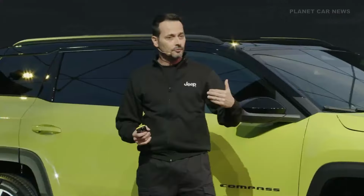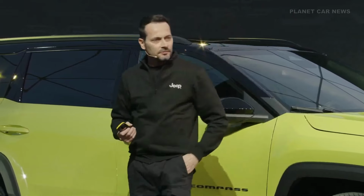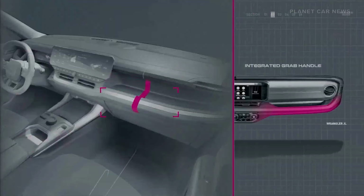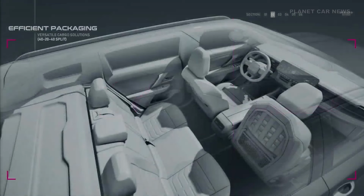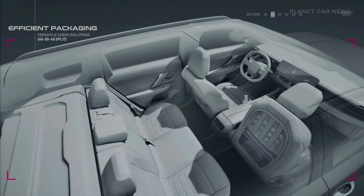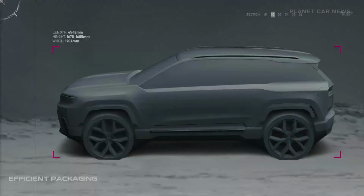So from the design point of view and the engineering point of view, we worked, let me say, engraving every single surface of the interiors. For example, this is the negative shape of the IP. This negative shape will be rubberized to avoid any sliding objects during the drive, and we integrated the panic handle in the shape itself of the IP. We will have 40/20/40 split rear seats, so our customers will be able to adjust the rear cargo as they prefer.